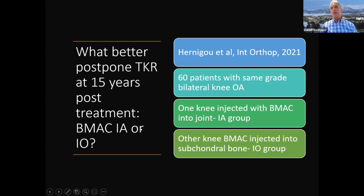The next study, which was published at the same time, January of this year, again by Ernegau, again with 15 years of follow-up.